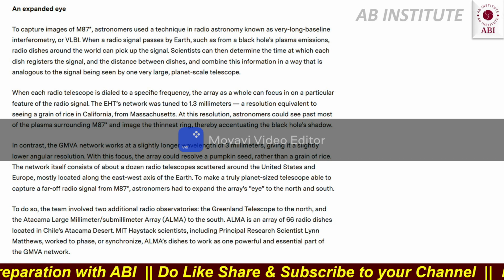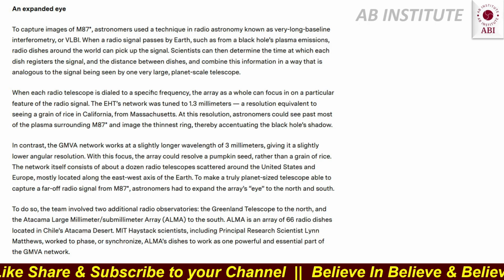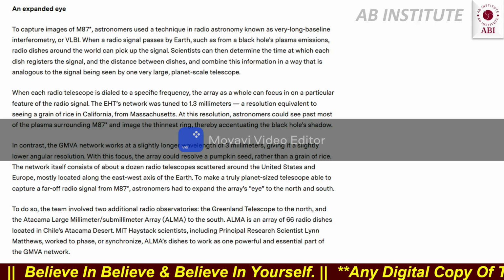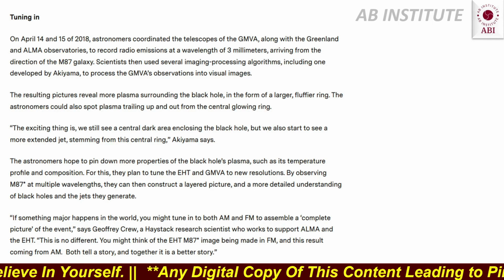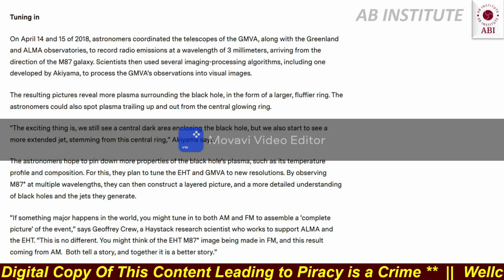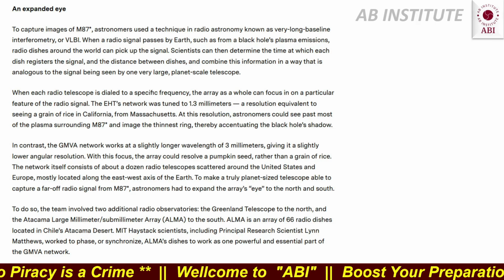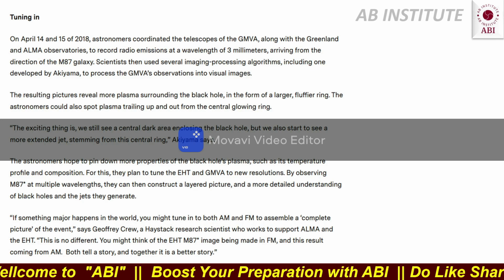ALMA is an array of 66 radio dishes located in Chile's Atacama Desert. MIT scientists, including principal research scientist Matthews, worked to phase or synchronize ALMA dishes to work as one powerful and essential part of the GMVA network. Having these two telescopes as a part of the global array resulted in a boost in angular resolution by a factor of 4 in the north-south direction. Matthews says, this greatly improves the level of detail we can see, and in this case, a consequence was a dramatic leap in our understanding of the physics operating near the black hole at the center of the M87 galaxy.